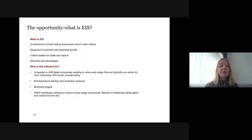Final general point around the EIS is that the EIS and other VCT schemes are approved state aid schemes, which might need to be taken into account or borne in mind if your company is applying for other state aid type grants. Next slide, thanks, Matt.